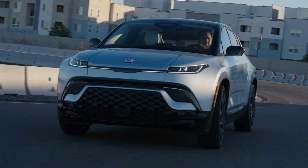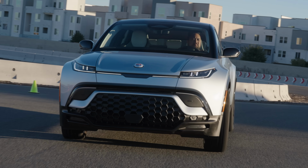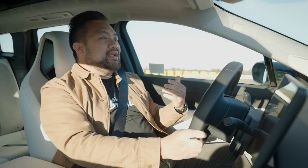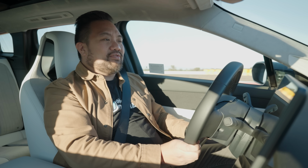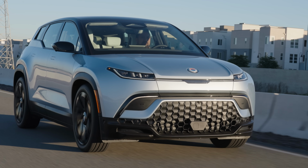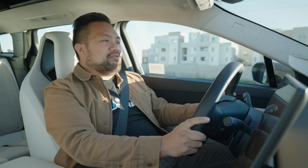So how does the Fisker Ocean drive? We've already established that it's pretty quick in a straight line, but quick doesn't always mean fun, and in the case of the Ocean, that's definitely true. That's not to say that this is a bad handling vehicle. It's just, you know, not a ton of fun from behind the wheel. There's a pretty good amount of body roll.